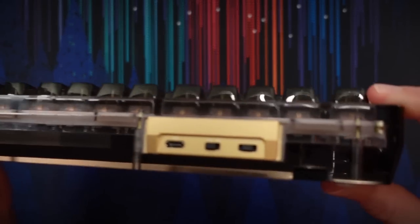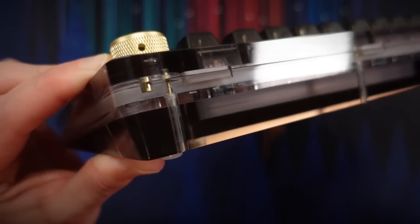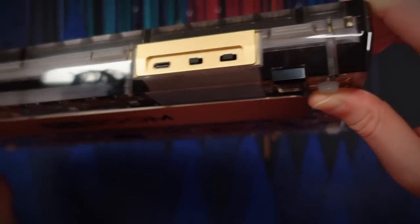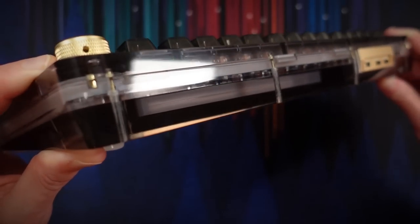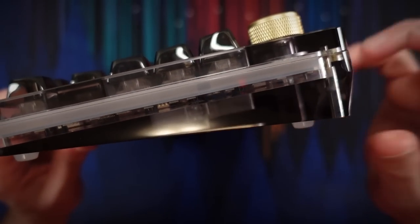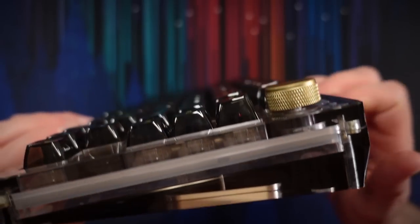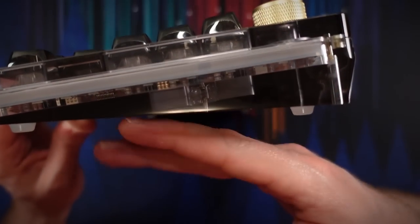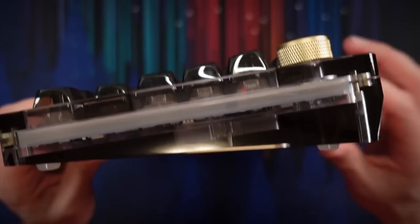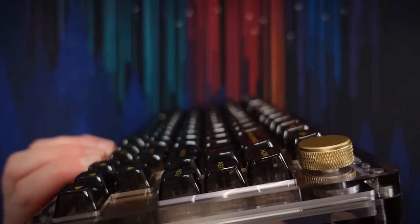You can see a very simple, clear look around the edges. Again, not a lot of obscuring graphics or marks, just kind of a glass-like surface. This is not glass, of course. It is all some kind of resin, polycarbonate, I don't know. I'm not quite sure. But it's solid. It's quite solid.